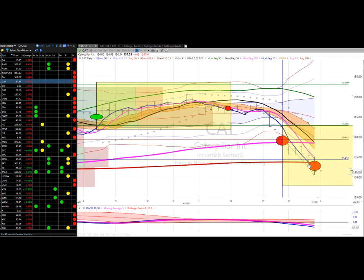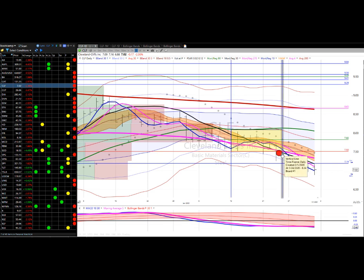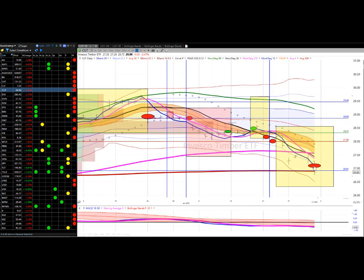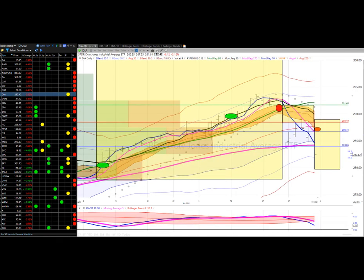Caterpillar, we're 2 positions short. This last one on Friday's break, you'll see a lot of those. That one broke the 200. We're short 1 in Cliff, and my stop is here. Short 2 in Cut. That's the timber. I moved my stop down to here to just above the 200. I think we'll add a position if it breaks below here. I think we got to make hay on that one.